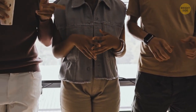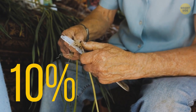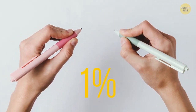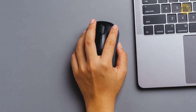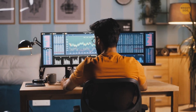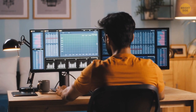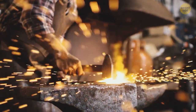Which hand do you use more often? If you're left-handed, you're part of the 10% club. And if you're ambidextrous, you're within the 1% to use both of your hands dominantly. Most ambidextrous people initially only use their left hand. Ambidexterity and left-handedness share the indication that they are using both sides of the brain. Right-handed people are generally dominant only to the left side of the brain.